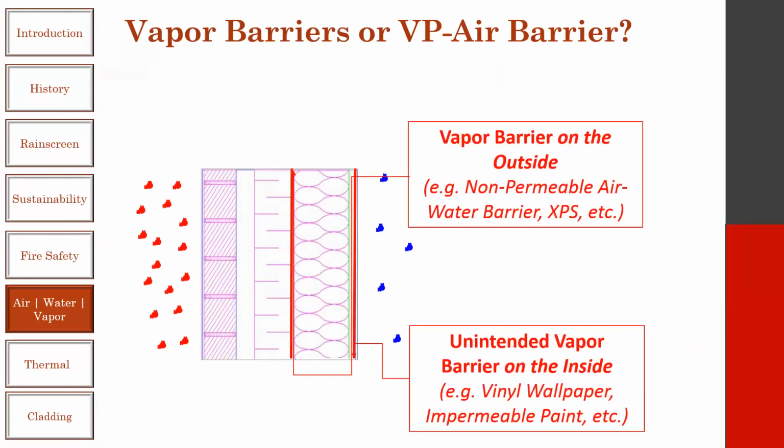For those of you who are my age, you may remember all the hotels that were built in the 60s and 70s, everything had vinyl wallpaper. And they didn't realize what they were doing. At that time, all construction was using a vapor barrier on the outside. And then they're putting a vapor barrier, vinyl wallpaper, on the inside, which created a great opportunity for moisture to get trapped in that wall and create mold growth. And yes.